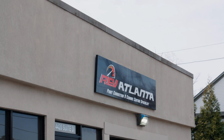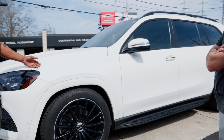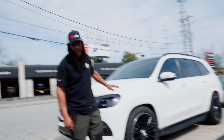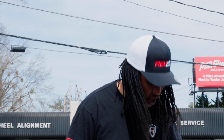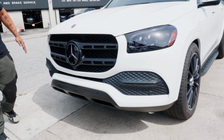They always do. Also, I did just want to mention that this is Alex's personal vehicle right here. Alex does not have any PPF on this car, only the Revivify coating. He's been driving it for a year. No rock chips on the front end, okay? The stuff works, come get it.